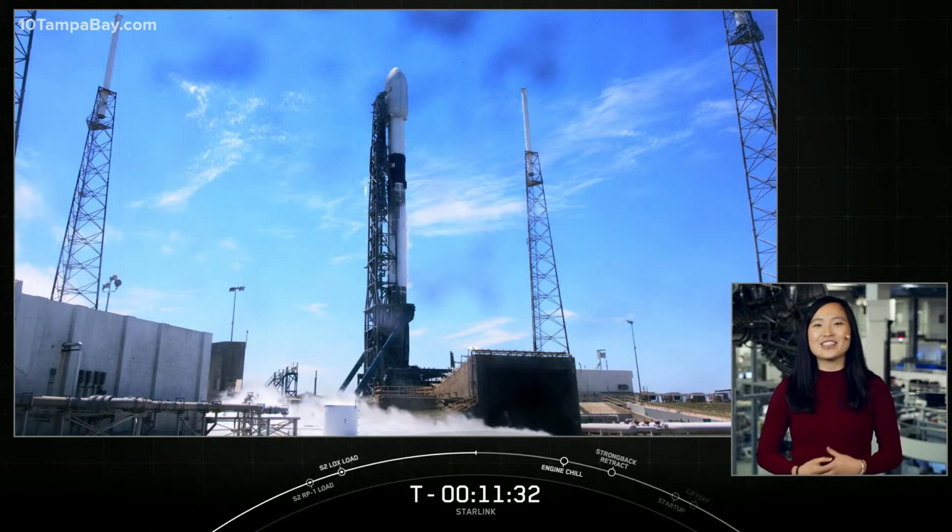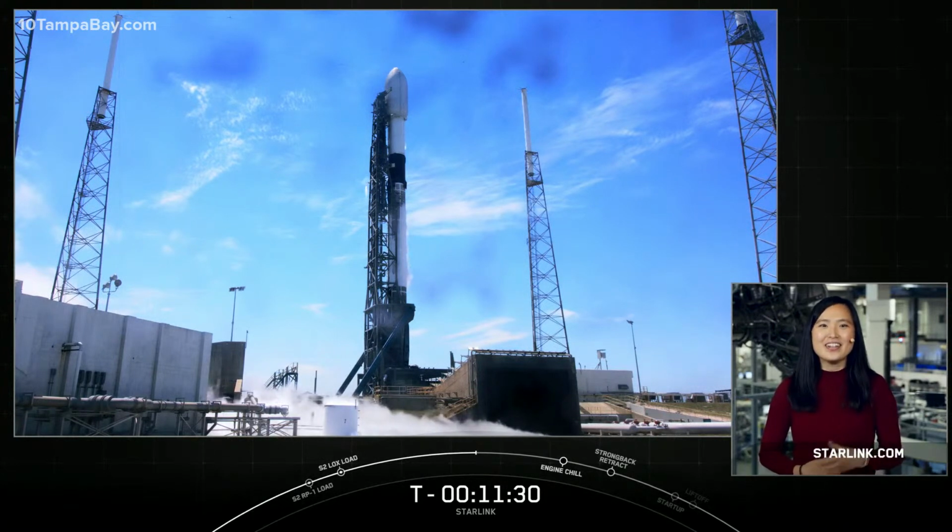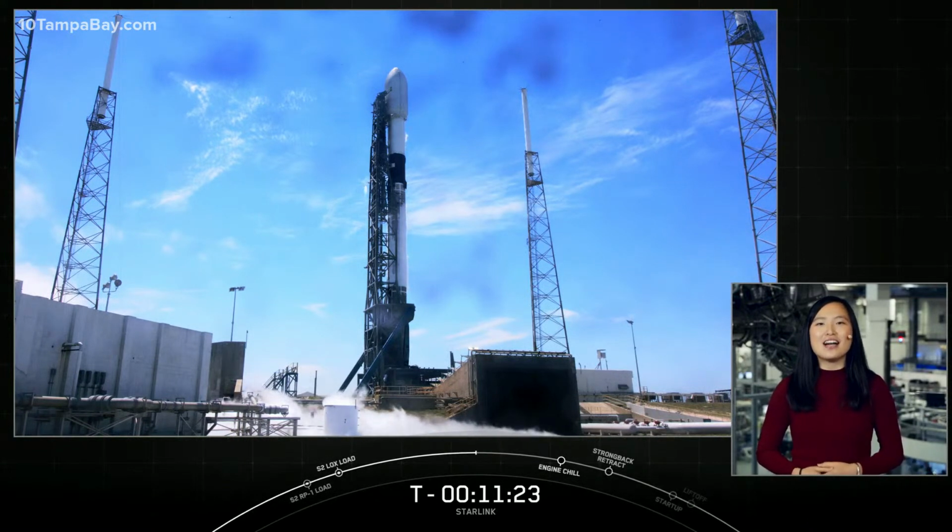As always, head over to starlink.com to learn more. We are now at T-minus 11.5 minutes, and all systems are still go for an on-time liftoff at 2:59 p.m. Eastern Time. With that, let's take a closer look at the rocket that you see on your screen.